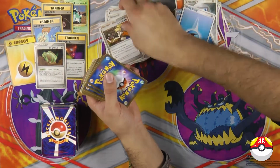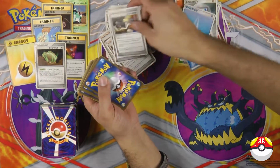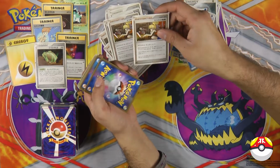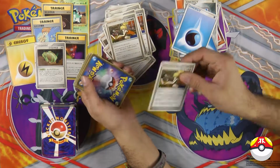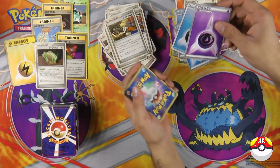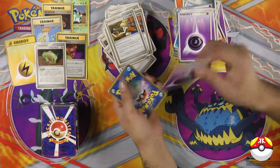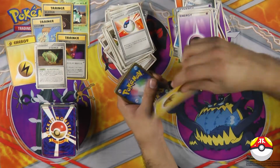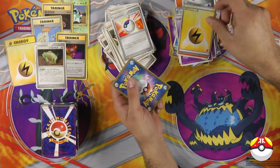Supporter. Supporter. Supporter. We have a gazillion of those. Supporter. Oh, man. Supporter. If any of you guys want that supporter, you could take it. Just let me know. Supporter. That's crazy. Supporter. Uh oh. Supporter. Oh, man. I was ready to say supporter again. Energy, energy, energy. Oh. Trainer. Energy. Oh, double energies.